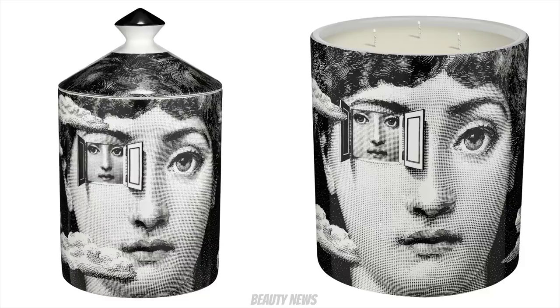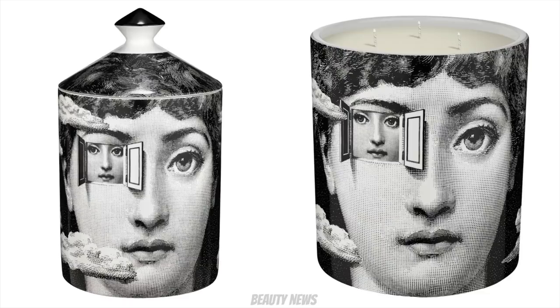These guys, Fornasetti. This is one that I look at every time I'm in Mecca and I'm like, one day. These are the one days. So we have 2 candles. It is the Metaphysica candle. The fragrance notes are thyme, lavender, orris, cedarwood, tulu balsam, incense, birch and labdanum. That's the second one we've come across this week with labdanum. This is available in a 300-gram candle for $297, and in a 900-gram candle for $507 Australian dollars.